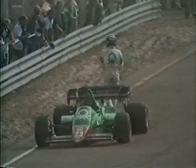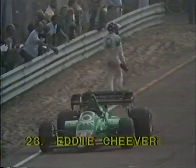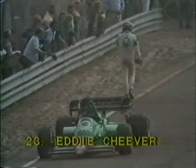What happened was that René Arnoux made a very late decision to dive into the pits with the Ferrari right under Boutsen's nose. Boutsen simply couldn't avoid him and clouted him, but he's stopped. Arnoux is into the pits for fresh tyres. He's out again, and we're now watching the leader, Alain Prost, as Eddie Cheever once more walks away from his car, the American who's such a hard trier, who so often has retired from Grand Prix races this year, the American who lives in Rome in Italy, walks back to the pits.